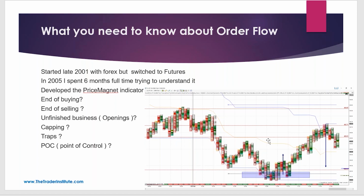So I started with the tape. I was able to extract a few pieces of information from it, including end of buying, end of selling, unfinished business, capping, traps, point of control. I also had my first major indicator called price magnet, which was developed recently into the SAL indicator. We call it the attraction level. In 2009 or 2010, I switched from training in a classroom style setup to online due to global demand.